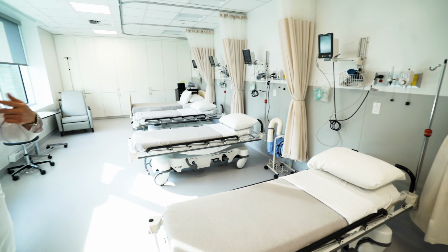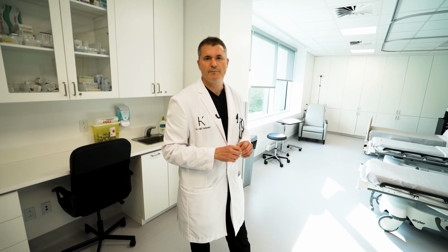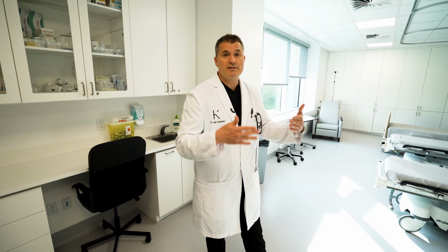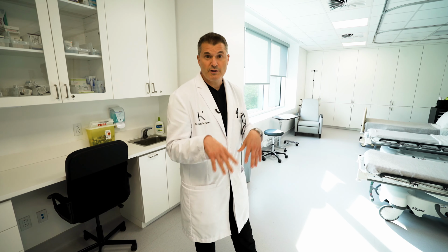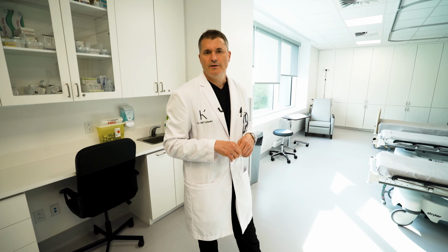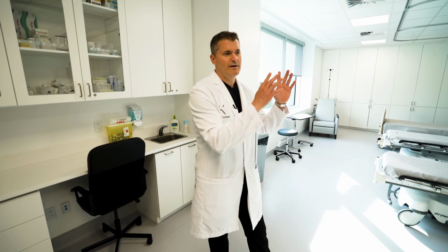We have one dedicated recovery room nurse who's fabulous. She really takes great care of the patients and makes sure that they're comfortable before they go home. And before they go home, they have to meet a bunch of criteria, and once they reach those criteria, for safety purposes, we put them in a wheelchair, we take them down a private elevator that takes them down to the indoor garage, where their family member or friend is waiting for them, and off they go home.